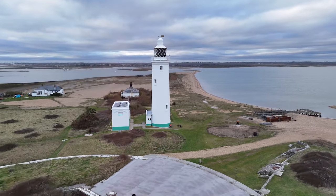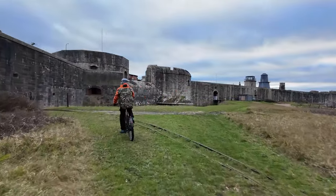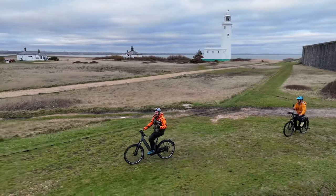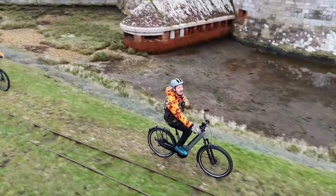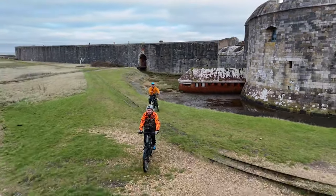Here now at Hurst Castle. This is a couple of miles away from any form of civilization. And this is a place that you can only get to by e-bike, helicopter, or foot. You could not cycle here on a non-electric bike. Anyone that can, fair play to you. There's going to be some mad guys out there that can do it, but no, not normal.